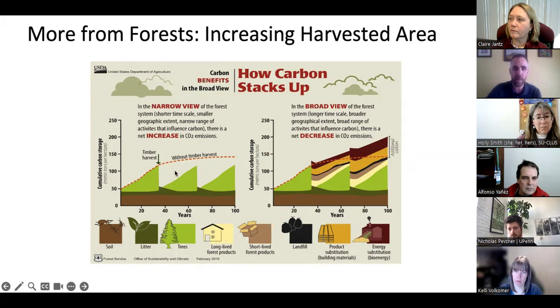On the panel on the left, you can see the total carbon stock in a hypothetical forest stand in the dashed line. Without timber harvests, you would expect that over the decades, as we just showed, it would level off and reach a stable state. But if you're logging that forest regularly, you're clearing a bunch of the wood out and allowing a faster growing forest to take place.